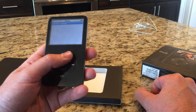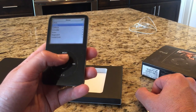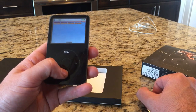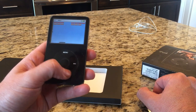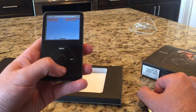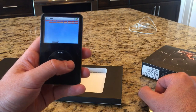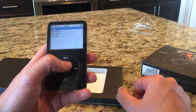I'll show you one of my favorites too. When you were bored, you could go into extras, go into games, and you could play Brick. Check out this game, where you bounce the ball. I don't even know what level I got to on that one. I got close to beating it, but it was a pretty good game for what it was. Spent hours, and if you're really good, you could get the ball to go through the top and just bust them all down for you.